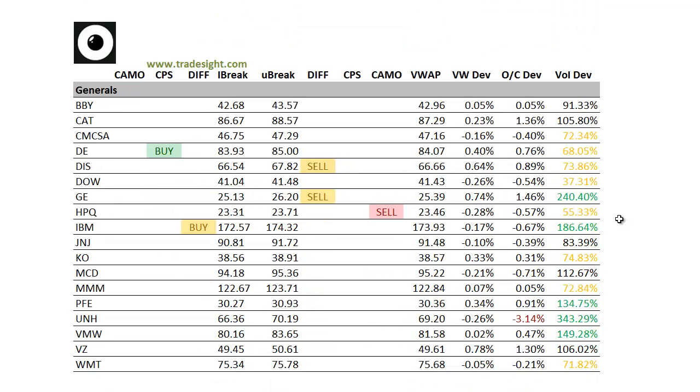Moving on to the generals, again, we've got some pretty good volume here. We're going to have more volume on the bell with the closing prints, but no real bias here as far as the signals go. Got a downside open close deviation in UNH, and that's on a volume bump. So that's notable. There's also a couple other volume bumps here to see if they're going to follow through on Monday.